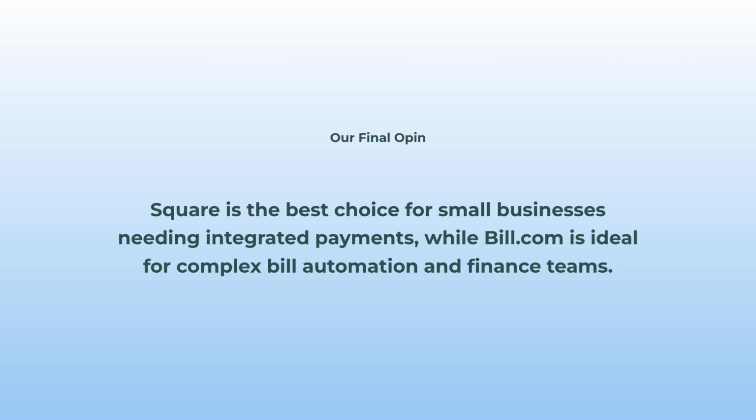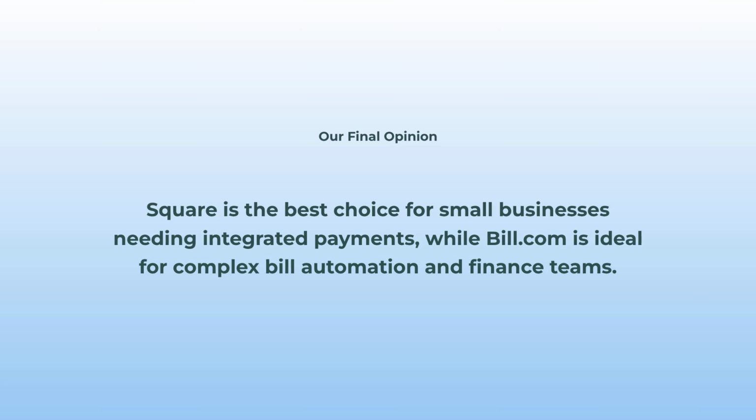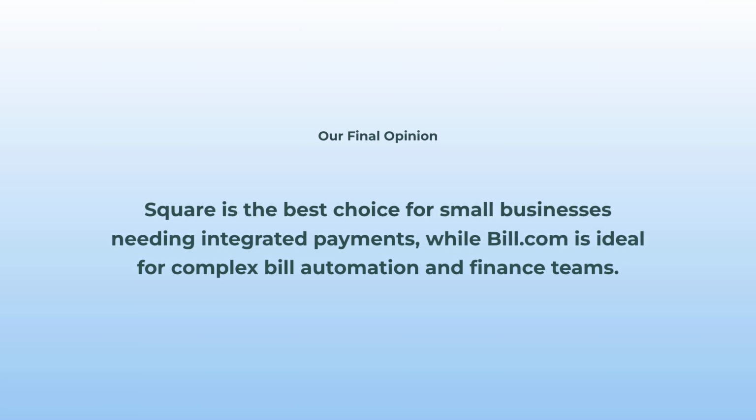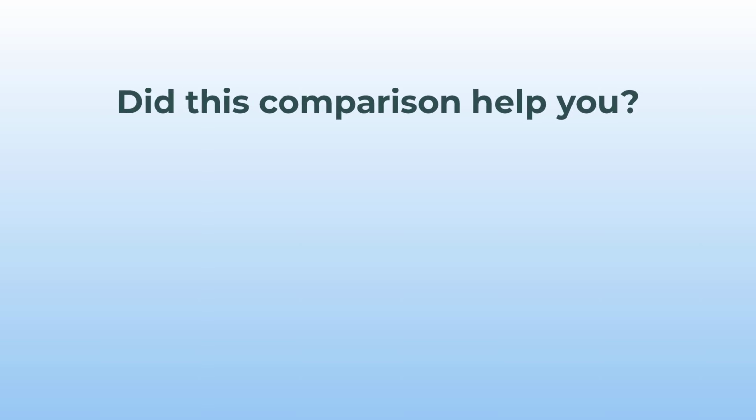So, if you're a small business wanting easy payments and integrated tools, honestly, Square is the way to go. But if you need hardcore bill automation, big team finance features, or deep accounting syncs, Bill.com wins hands down. Both solid, but for today, Bill.com gets the crown for overall power, especially if you're not just running a tiny shop. Did this help you pick your winner?